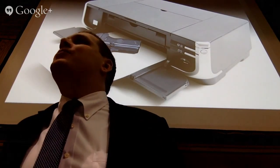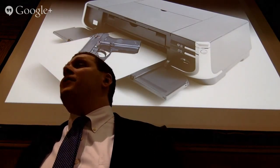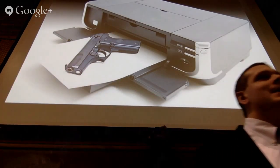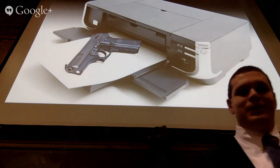And the reason why I have to make this point clear is that a lot of people probably think, oh my God, this is how 3D printed guns work. I press a button and boom, a gun pops out, okay? This is not how these things work.